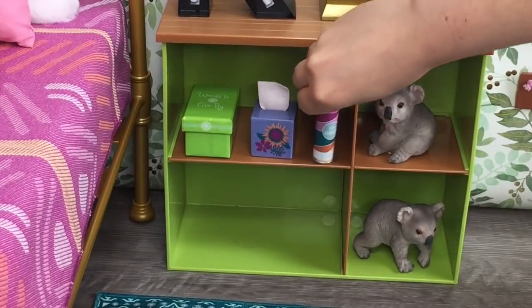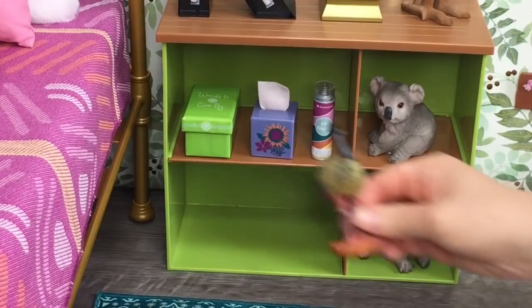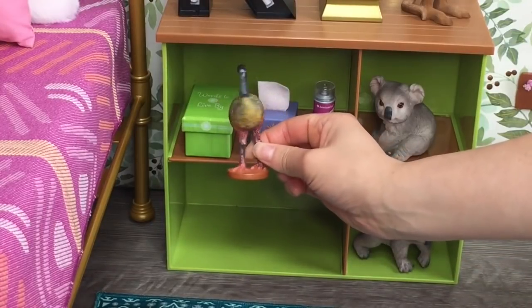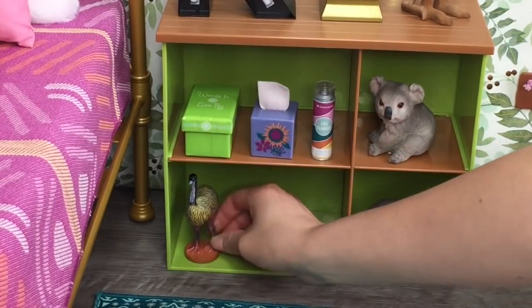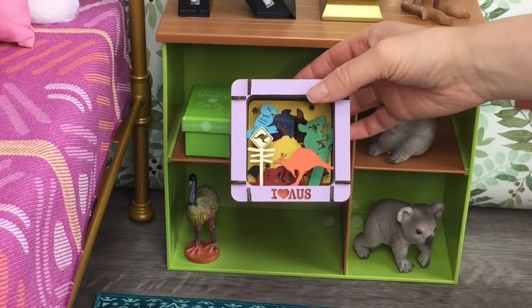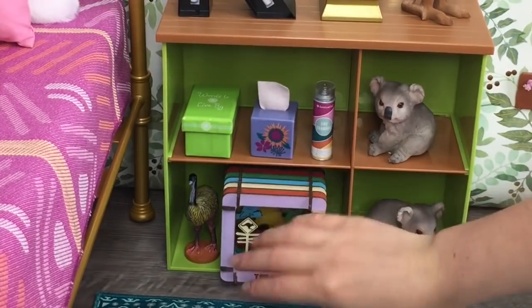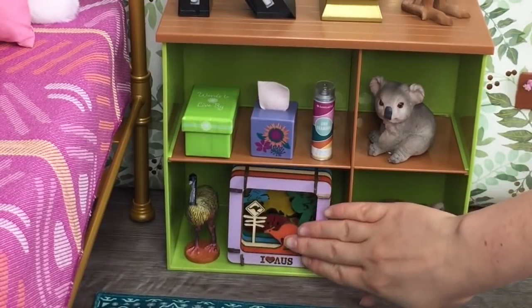The bottom shelf will feature more Australian items. So first off, we have this figurine of an emu, and that's an Australian animal, and that can just sit towards the side. And then the other item is one of my favorite items, a part of the room setup. I found it at a gift store. It says, "I love Australia," and it's 3D. So each picture has a different Australian animal or item to make it look like a whole photo.